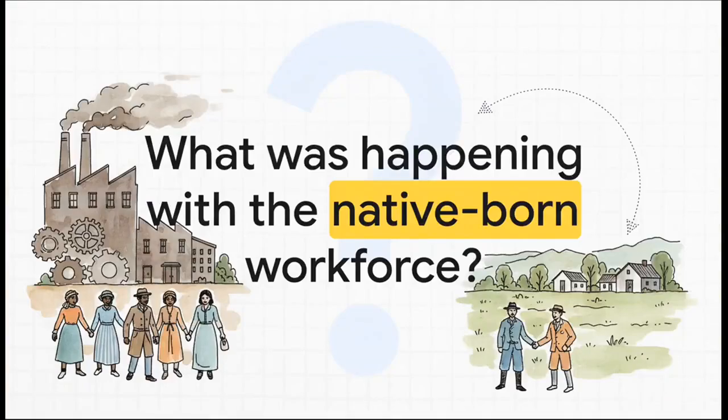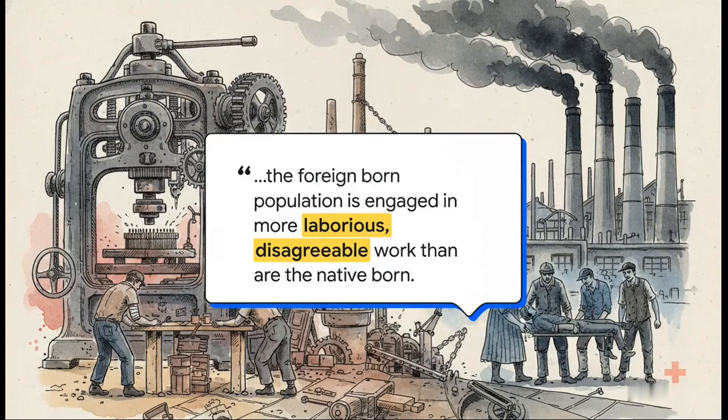So this, of course, leads to a pretty obvious question, right? If immigrants and their children were the ones powering the factories, where was everybody else? What were native-born Americans doing, and why weren't they filling these new industrial jobs? Well, the hard truth is most native-born Americans simply did not want these jobs. And you can't really blame them. Factory work back then was incredibly hard, dangerous, and unpleasant. Even an official census report from 1920 flat out said it was more laborious, disagreeable, and lower-paying work. In fact, one study found that a quarter of all recent immigrant steelworkers were either injured or killed on the job.